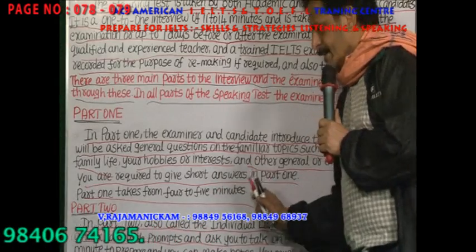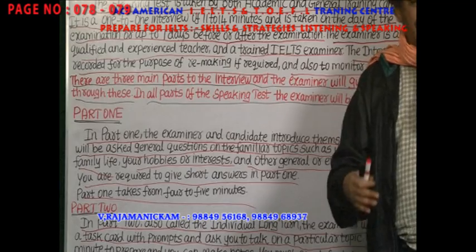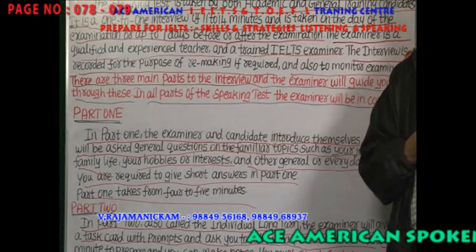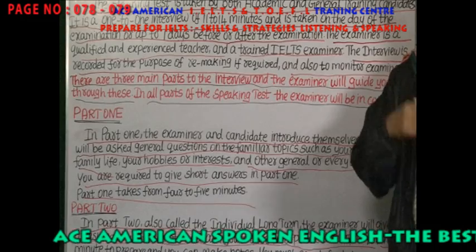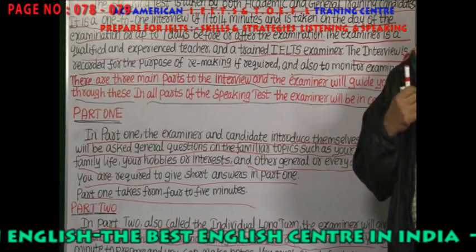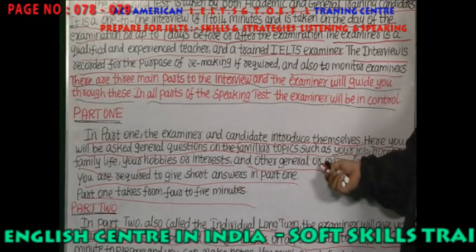Part 2. In part 2, also called the individual long turn, the examiner will give you a task card with prompts and ask you to talk on a particular topic. You have 1 minute to prepare and you can take notes. You must speak for between 1 to 2 minutes. When you finish talking, the examiner may then ask 1 or 2 rounding off questions to complete this part. Part 2 takes 3 to 4 minutes, including the 1 minute preparation.